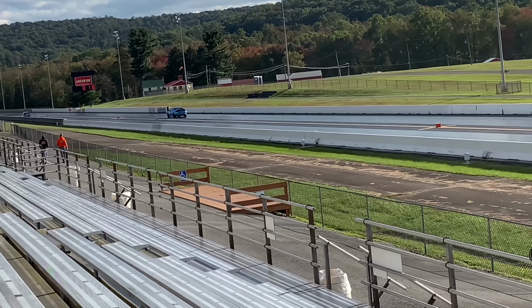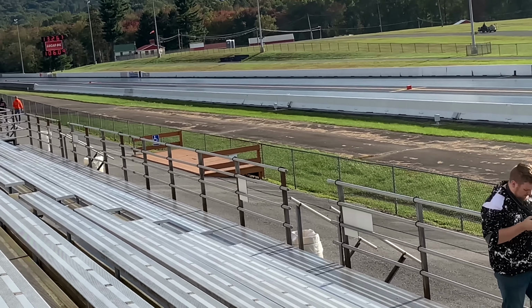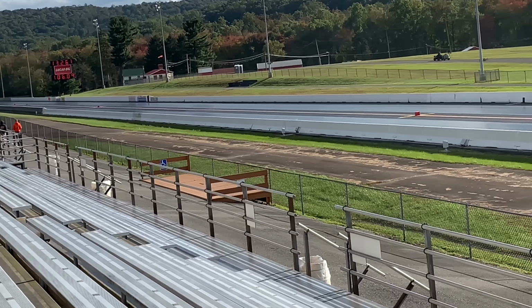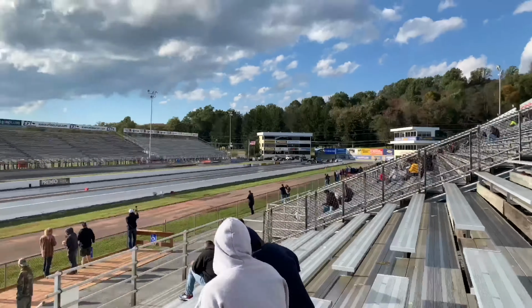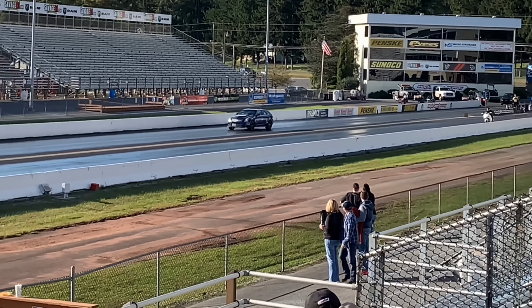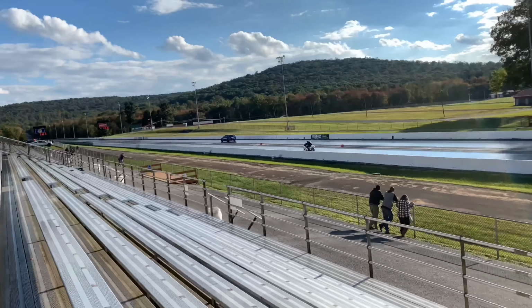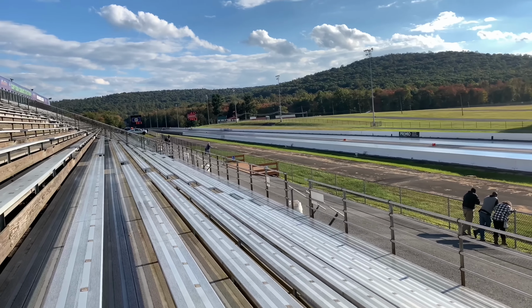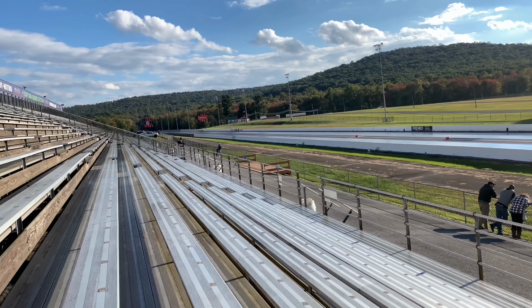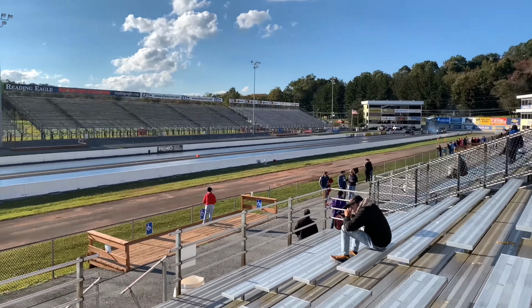That guy put a lot of work into that CTS-V, because that car on average is like a 13-second car, but it's running 10.49, so he put a lot of work into that car. That CTS-V, I gotta give it to him. 11.03 versus 11.55. That CTS-V is nasty. That CTS-V is absolutely nasty.